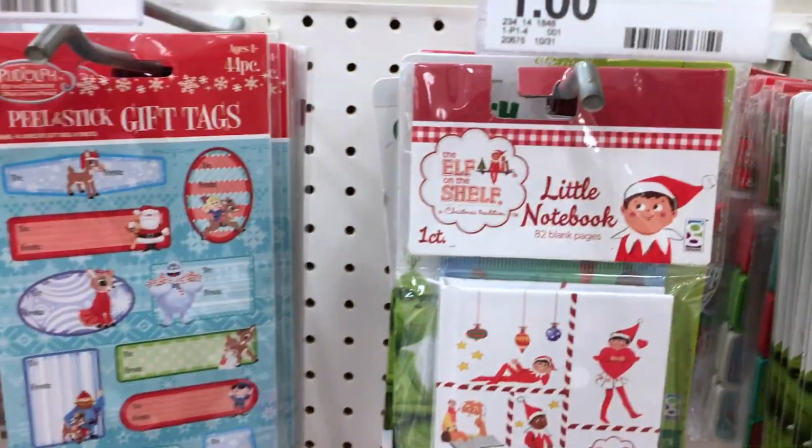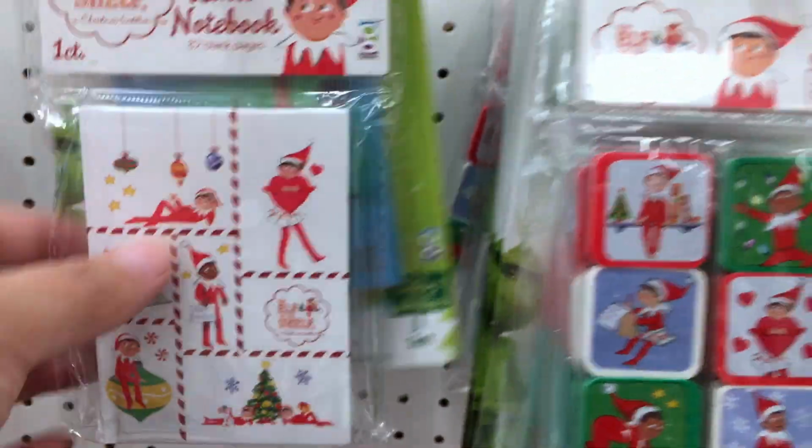Now here we're back to more stocking stuffers. They have lots of sticker books, activity books, these little peel and stick gift tags. These are all great and keep kids busy on car rides and long trips.